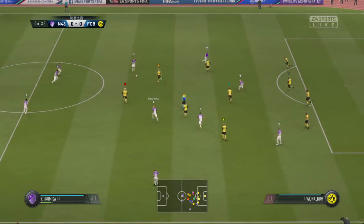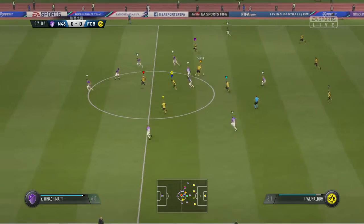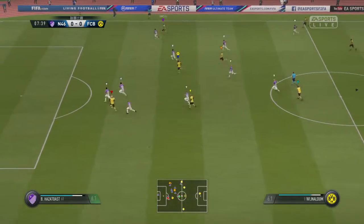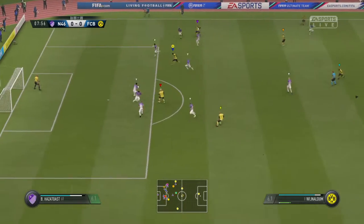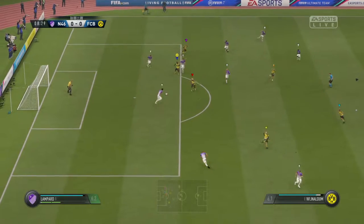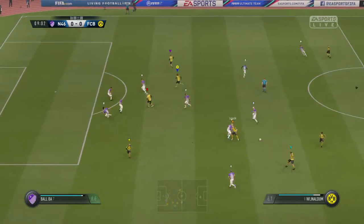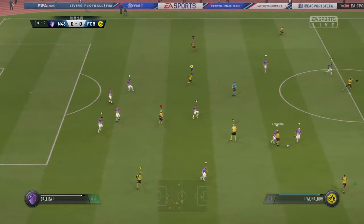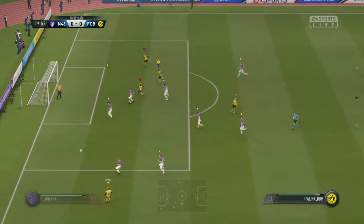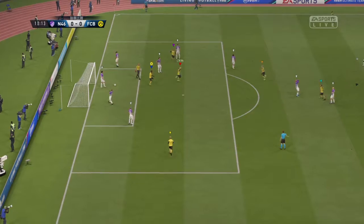Hashimoto. Sammy. Well, they're in a good position here. Oh, he spotted the pass and cut it out. Poor on the ball. And now he's looking for some support. And they've spread it out wide here.